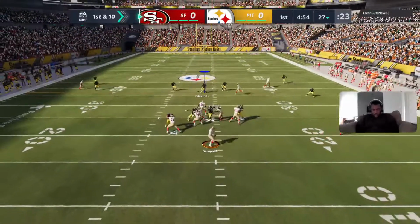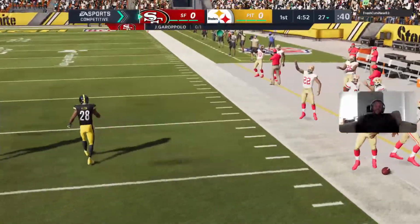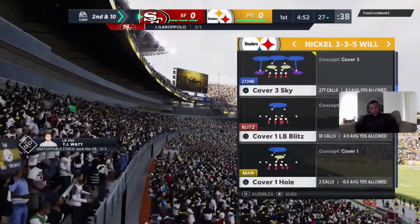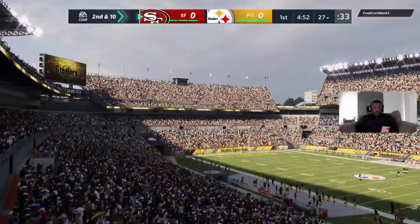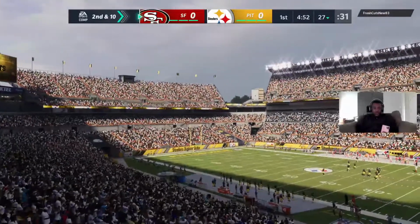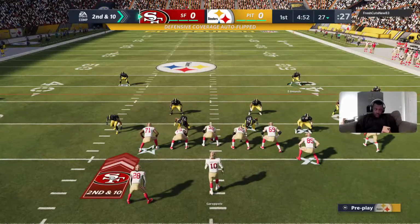Here's Garoppolo on first and 10. His throw incomplete. Even in today's NFL, when we think of the tight end position now as really a glorified wide receiver, we're still asking a lot of those guys. They have to block as well, and every now and then, they don't come down with the football.